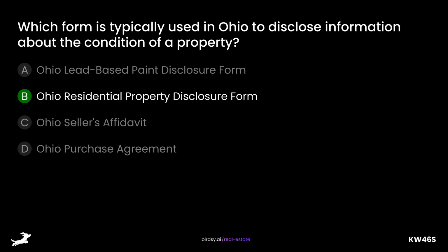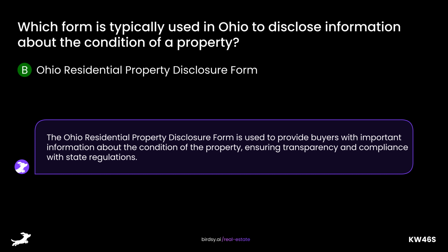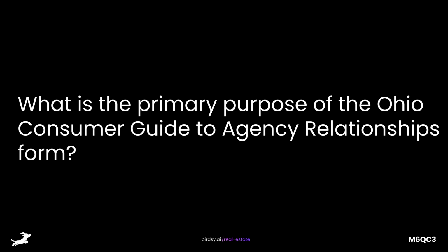Ohio residential property disclosure form. The Ohio residential property disclosure form is used to provide buyers with important information about the condition of the property, ensuring transparency and compliance with state regulations. What is the primary purpose of the Ohio Consumer Guide to Agency Relationships form?